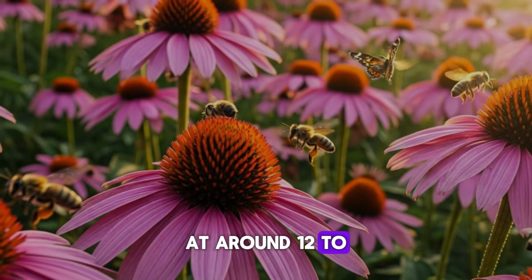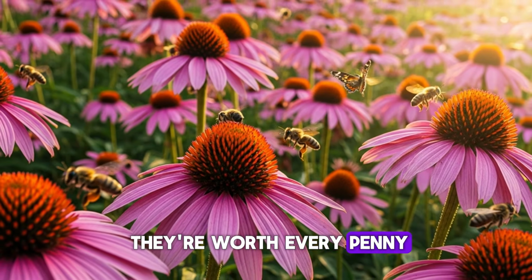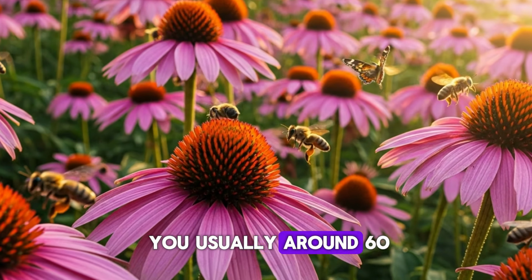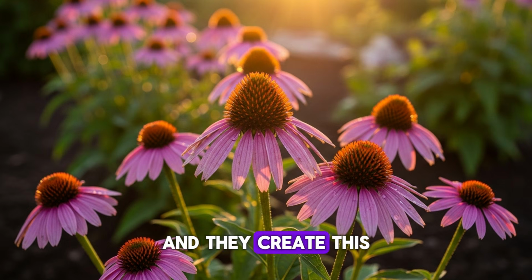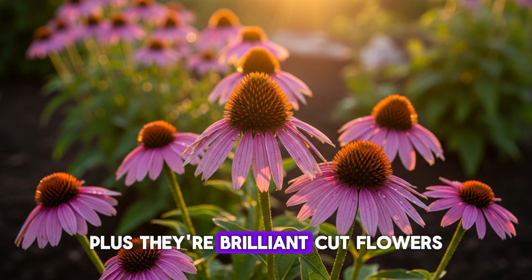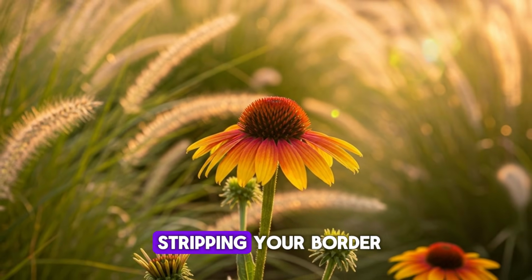At around £12 to £15 per plant, they're slightly pricier, but they're worth every penny. The height they give you, usually around 60 to 70 centimetres, is perfect for mid-border, and they create this cottage garden feel that's really on trend right now. Plus, they're brilliant cut flowers. You can bring that colour indoors without feeling guilty about stripping your border.